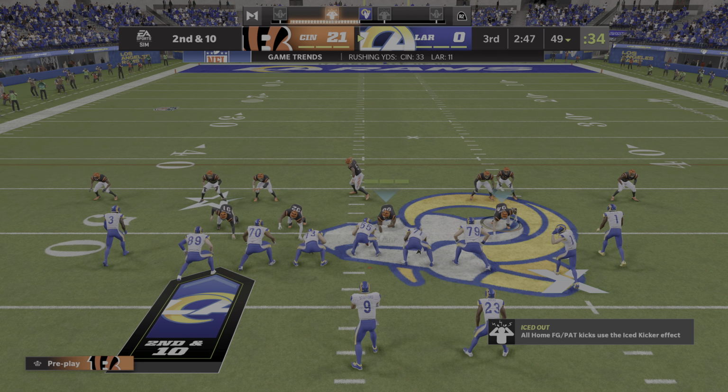Back to Mixon on second down. And he'll be brought down, it looks like, right at the 15. 42 yards rushing for him now in the ball game. Hey, 50's the Mike.